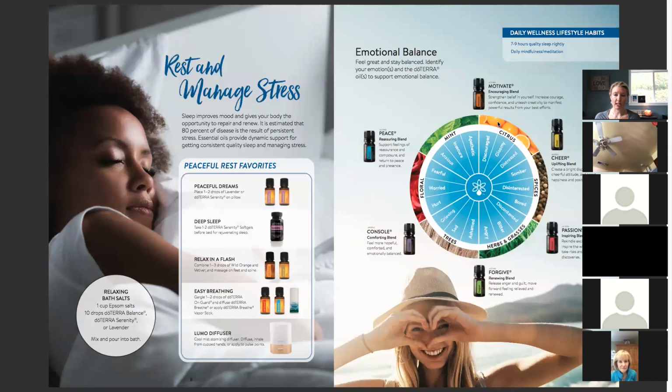If you think you're going to be diffusing them, then you're going to want to get the pure oil and the 5 ml so you can pour it out into your diffuser. If you think you're going to be using it more topically, then the 10 ml rollers are great. You can keep them in your purse, and you literally have all these solutions on hand all the time.